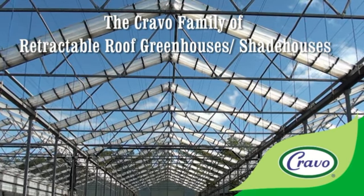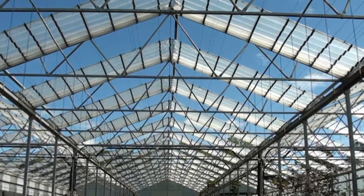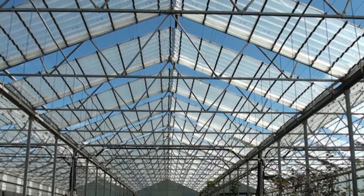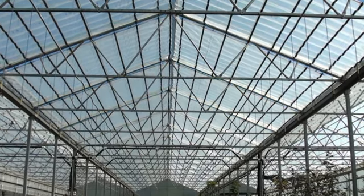Cravo is the originator and the world's leading manufacturer of retractable roof greenhouses and shadehouses. With over 30 years of experience and installation on 5 continents, Cravo retractable roof houses have been installed in all climates, the tropics, deserts, and locations with hail and snow.